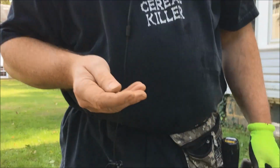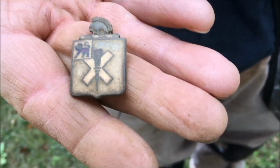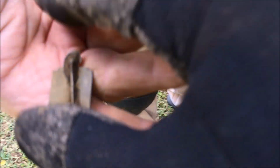All right, the Nibbler just got a really good one. He brought it over to me. Let me check that out. Wow, that is cool. It looks like it could be like a locket or something. It's got a... Let me see. Oh, is it a pin? Mm-hmm. Let me see that.